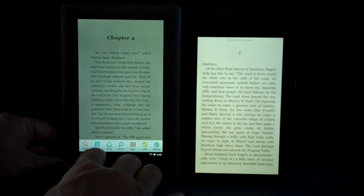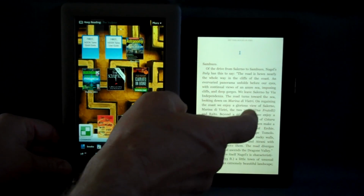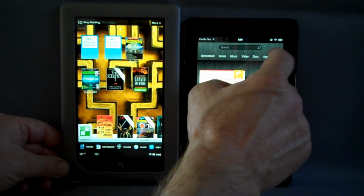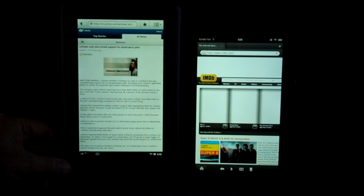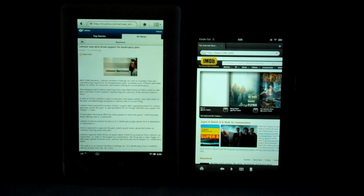Now, one thing that Amazon hyped a lot in the beginning when they first announced the Fire was the web browser, that it was going to be very fast, and it's associated with Amazon's web servers, and so that is supposed to help it to work much faster.